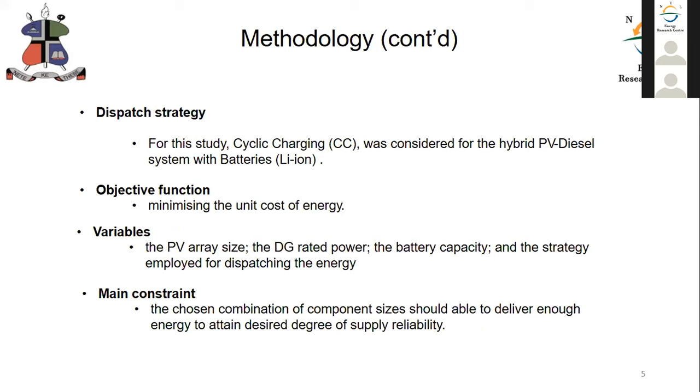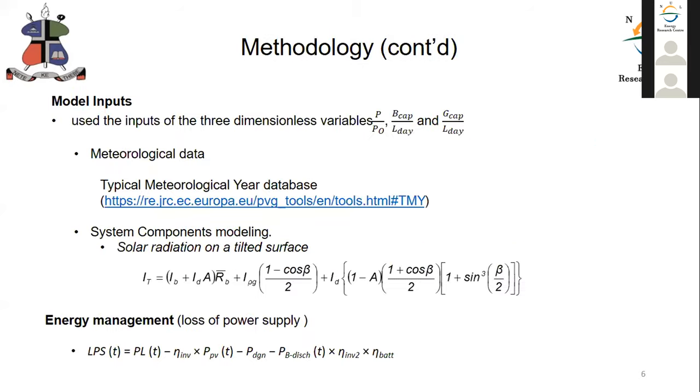For this study, we used cyclic charging as our dispatch strategy. And then the objective function was to minimize the unit cost of energy. Our variables were the PV array size, the DG rated power, the battery capacity, and the strategy employed for dispatching the energy. Our main constraint was that the chosen combination of the component sizes should be able to deliver enough energy to attain the exact degree of reliability.